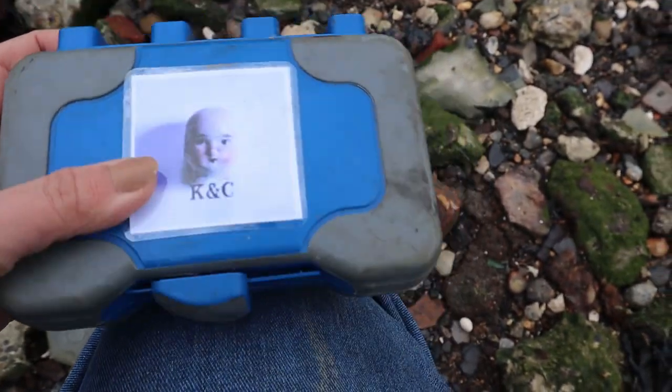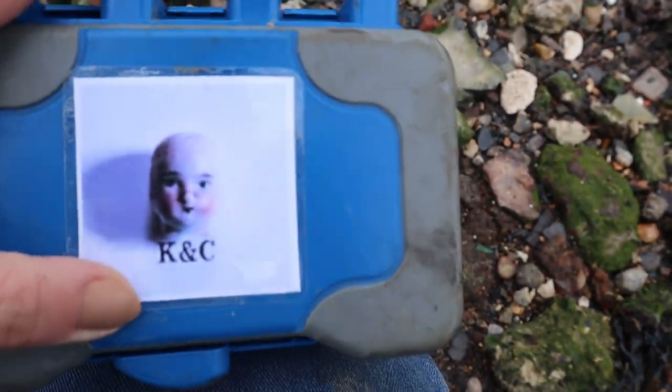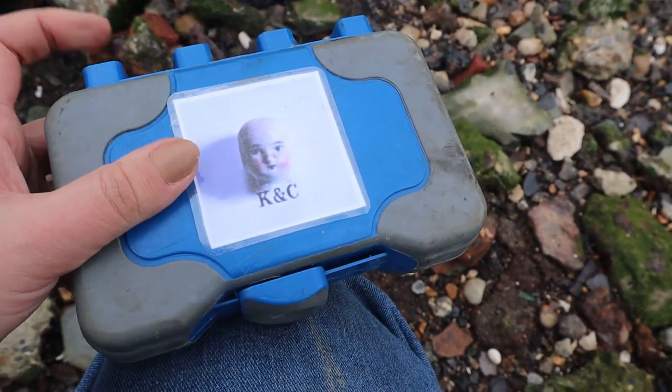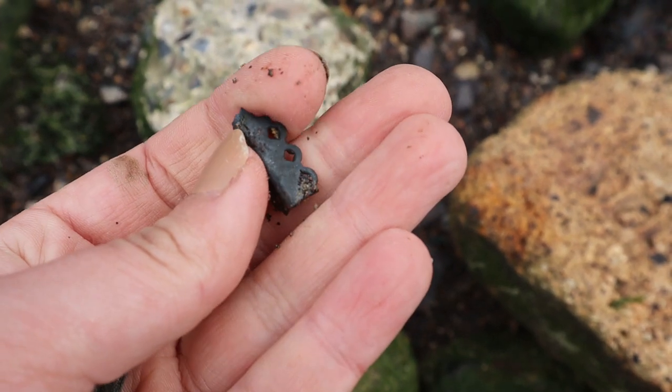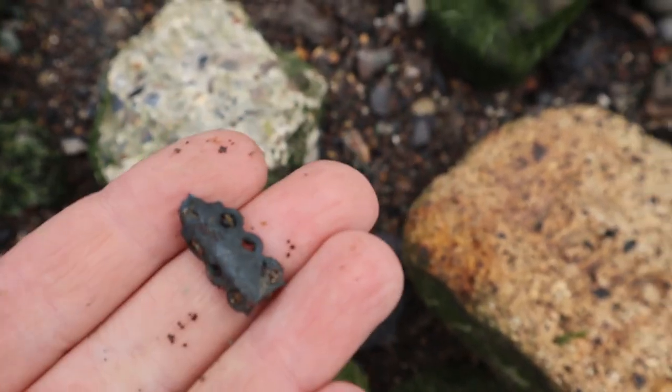Again, we just have to thank Nick and Jane for this wonderful Keeping Fine safe box they made us with our little doll's face logo on it. Very handy in places like this. Ooh. Just found this highly decorative something.